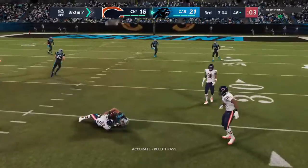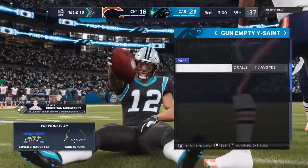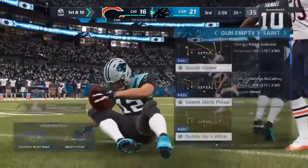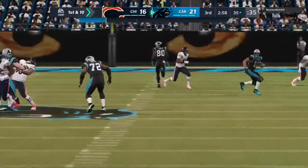On 3rd down, Bridgewater. And he's got his target. That's more. And he's got this down to the 35. That's good for a Carolina 1st. Bridgewater to Moore.